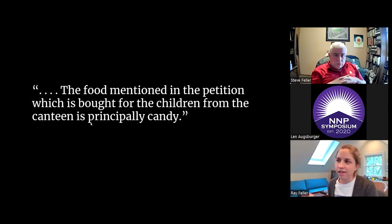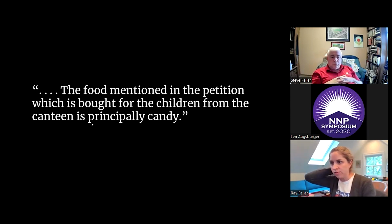And this is just an interesting quote. So you saw that the children got an allowance. So this says, the food mentioned in the petition, which is bought for the children from the canteen, is principally candy. Having just gone through Halloween with my family, that seems about right.